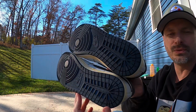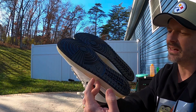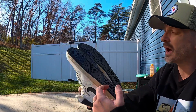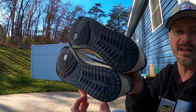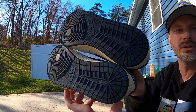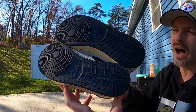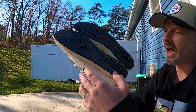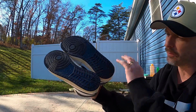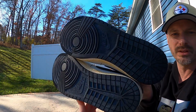But getting into the review, we've got a black outsole. It's got a worn look to it already, and it's very similar to a Jordan 1 tread pattern. It actually reminds me of a Jordan 1 85 tread pattern because the pivot point is a little bit smaller, and I think it probably is closer to a Jordan 1 85 tread pattern as opposed to just a regular modern day Jordan 1 tread pattern. But it's got Nike branding at the midfoot, and it's got that pivot point in the front.